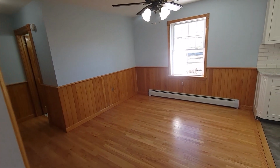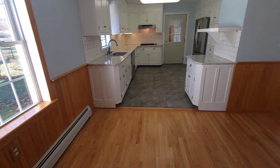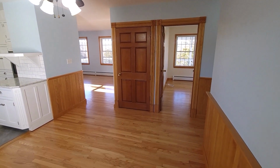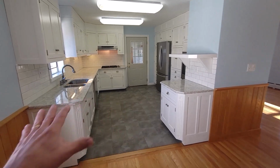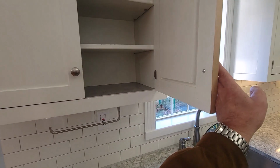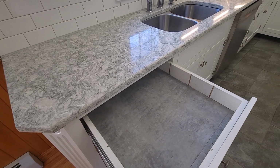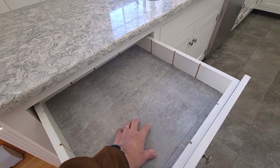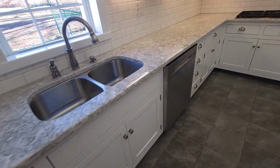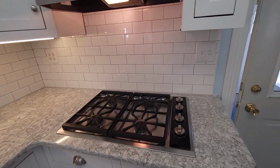The living room comes right into the kitchen area, and formal dining right here, or the eat-in kitchen area. That door right there goes down to the basement. We'll do that last. Beautiful quartz countertops, and these cabinets, they are inset in terms of the construction, and these are hand built. The seller, because he's got his workshops, did a Formica bottom to the interior of the cabinets, which are inset style. Brand new appliances here in terms of your dishwasher, your cooktop.